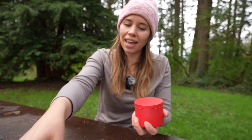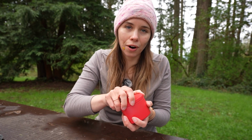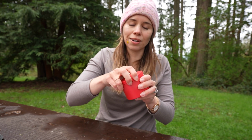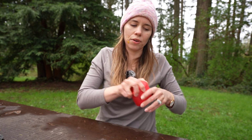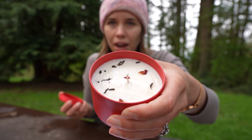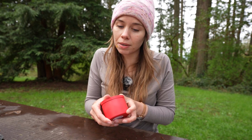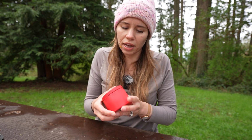Then there is a candle, and I learned after last time that the candle scent is written on the card because I'm ridiculous. So here is the candle. It's a soy wax candle, and it really closes well. But look, it's got these flowers in it. So pretty. So the candle is Cherry Blossom, and it says all the essential oils that are in it.